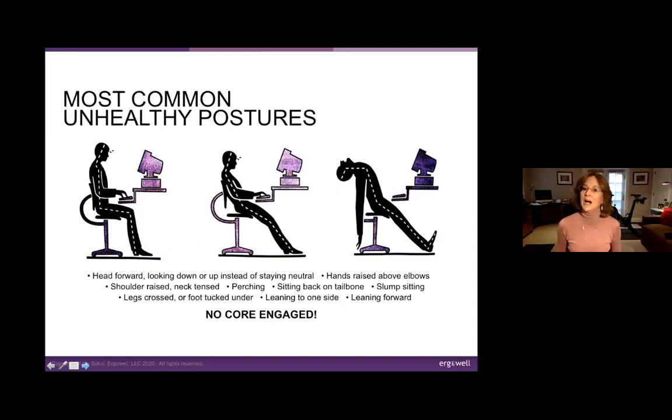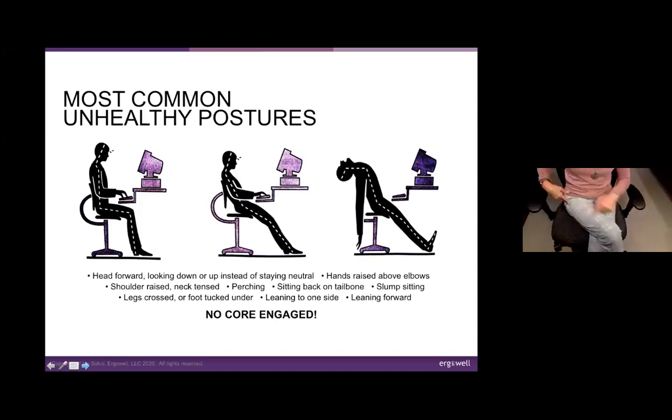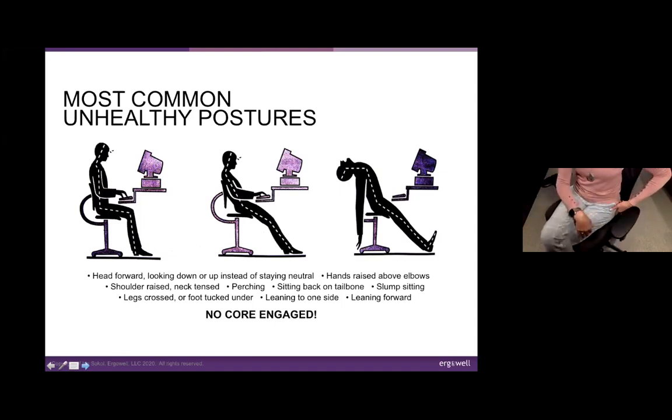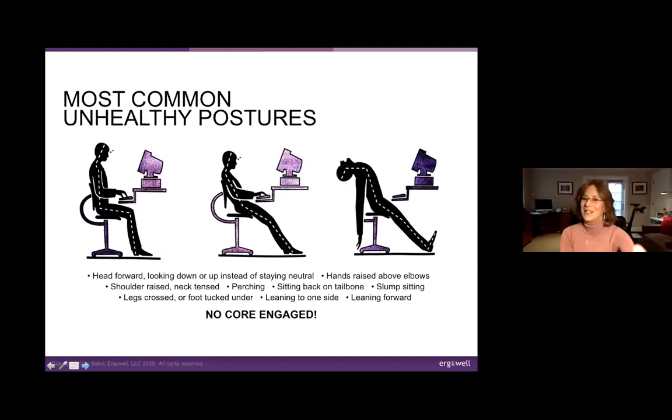That's another unhealthy posture, slumped sitting. I talked about legs crossed. I am the most guilty of doing this, of crossing one leg over the other. We all tend to do this and always cross the same leg. But look at what's going on when I do this. My top leg, these muscles are getting elongated, but the bottom leg, these muscles are getting shortened. And over time, that creates an imbalance in your body.